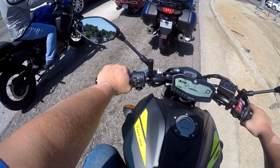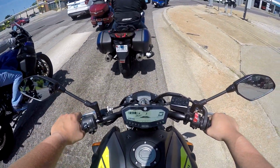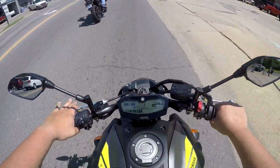The mirrors are usable. I like that. It has the same headlight as my FZ09, which I really like, from the 14 model. I'm not a big fan of the squinty, newer ones. I don't know, maybe they'll grow on me, but I like this headlight a lot.